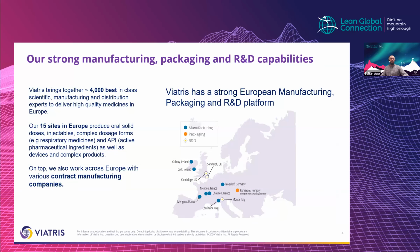Across Europe, we have not only a strong commercial presence, but also strong operations, manufacturing, packaging, and research and development. We also feel the price competition mentioned previously here in Komárom, where we pack, test, and release tablets and capsules for the European market mainly. As you can see on the map, Viatris has multiple facilities in Europe, and we compete with them for products. Therefore, our local strategy emphasizes the continuous simplification of our processes to increase our competitiveness.